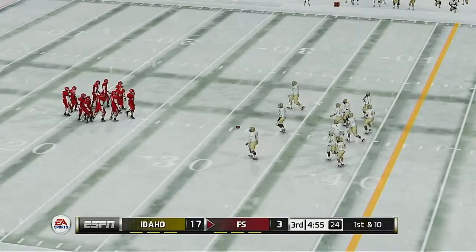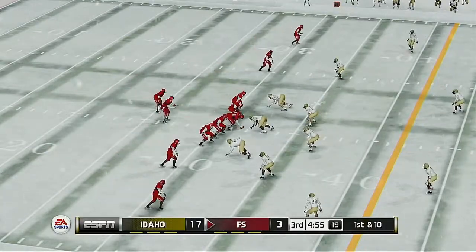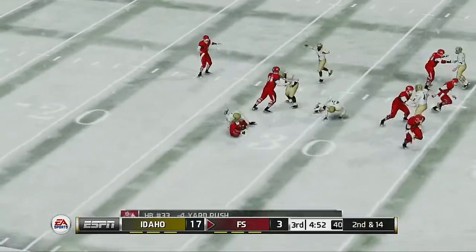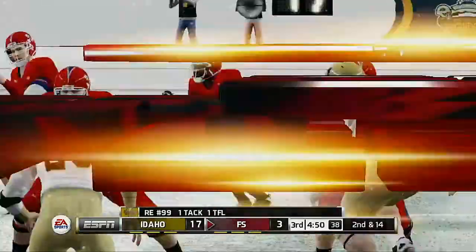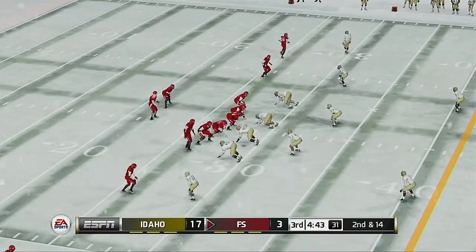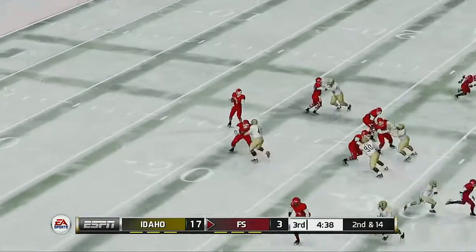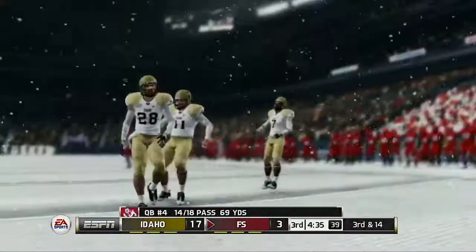There's got to be some sense of urgency to this offense right now. They don't have the luxury of wasting drives if they want to get back in the game. Takes a handoff, tackled for a loss. Second down and 14. Ball on the 28-yard line. And he throws it away.